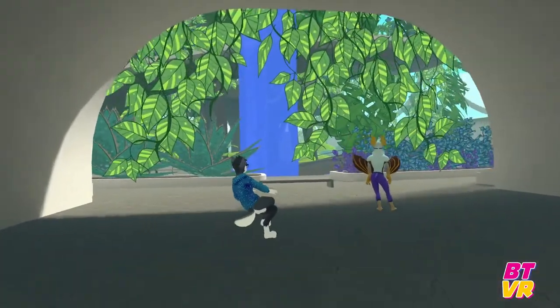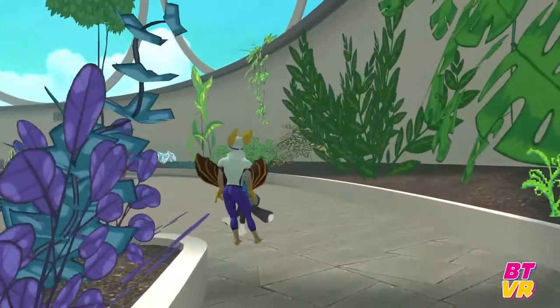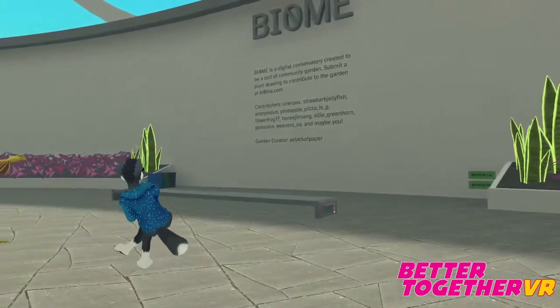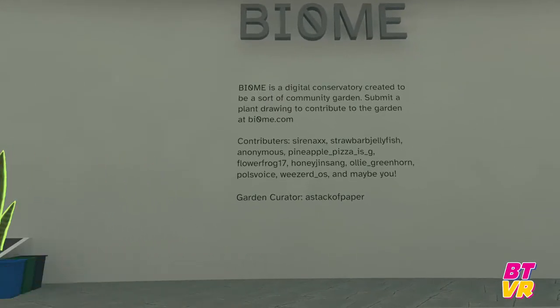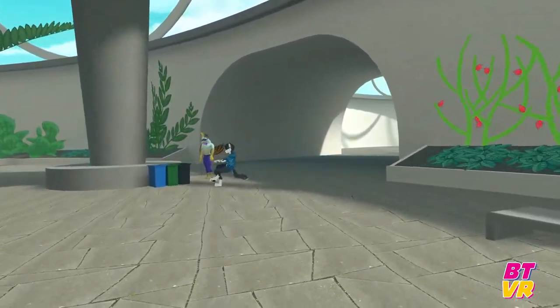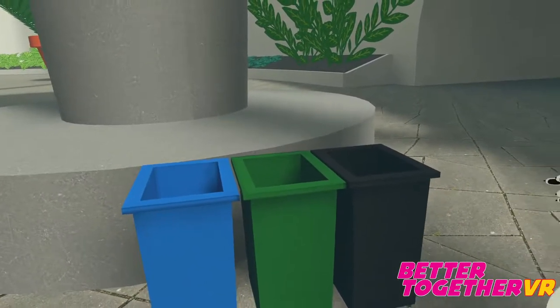So let's head all the way around here. Oh, these purple and blue plants are nice. Here you can see a list of the people who contributed plant drawings to the world. Nice. And maybe you, if you got your plant drawings, they want them. Oh, nice. And compost. And of course, everyone, separate your refuse into garbage, compost, and recycling.